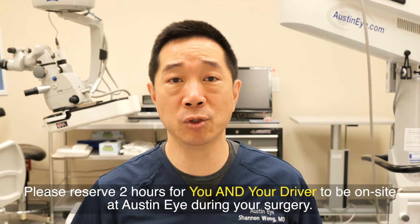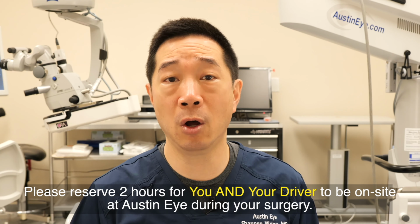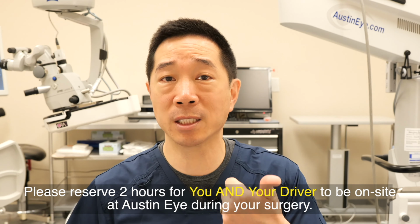How long will the surgery take? Well, the surgery is usually very brief, but in general, you'll be at our surgical center for about 2 hours. And you won't be able to drive yourself home for two reasons. We give you the Valium that helps you to relax before surgery, and it makes you a little bit drunk, a little bit woozy, a little bit sleepy, and we wouldn't want you driving home on that.